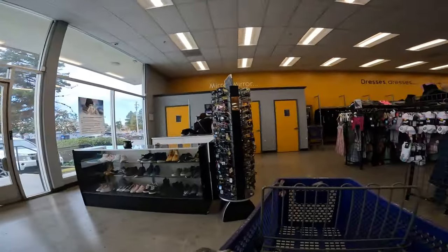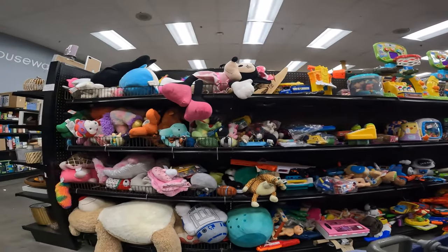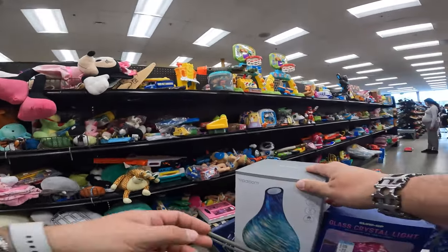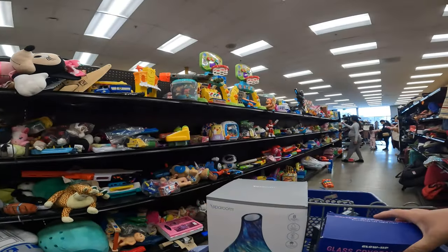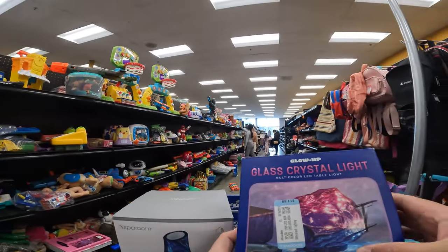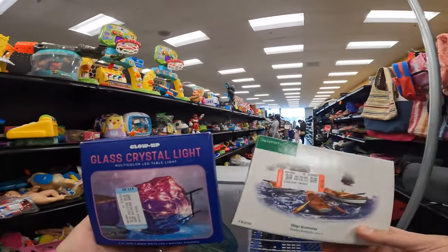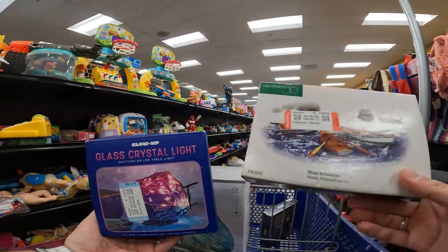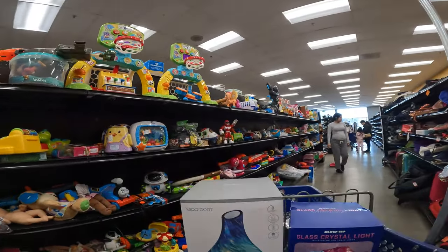Check out the back. We just walked through the tech stuff. I picked up this, but this really isn't worth it. Seascape, none sold. I kind of like this. I might get this for myself. It's kind of cool. It's a glass crystal. Department 56 was over there, so $2.39. That should be $25.